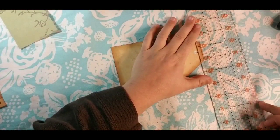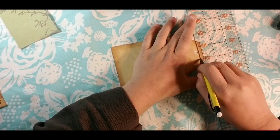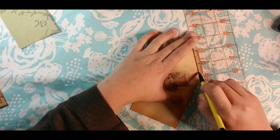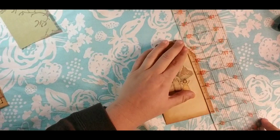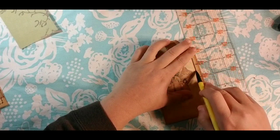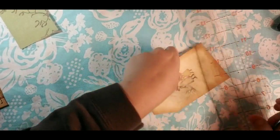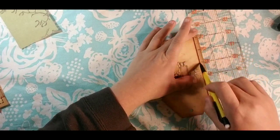So I'm just going to take my ruler and draw a really light colored line on all the edges, going 1/4 inch in. It doesn't have to be straight. I'm just using the ruler as a guide, but I'm not stressing over whether it's completely straight, because if you've ever sewed anything on a sewing machine, then you know straight is not something that happens. I'm just gliding along, not completely straight, just going around the edge at 1/4 inch.